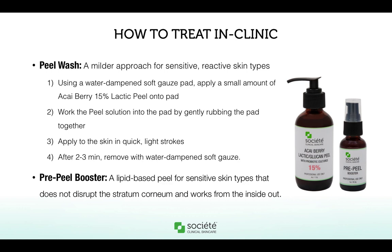Another great peel treatment option would be with our pre-peel booster. Remember, the pre-peel booster is a lipid-based peel, and it's actually formulated for more sensitive skin types because it does not disrupt the stratum corneum. The pre-peel booster actually works from the inside out, so once those actives are absorbed by the skin, they begin to work internally.